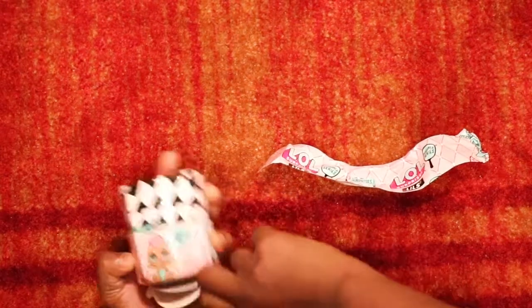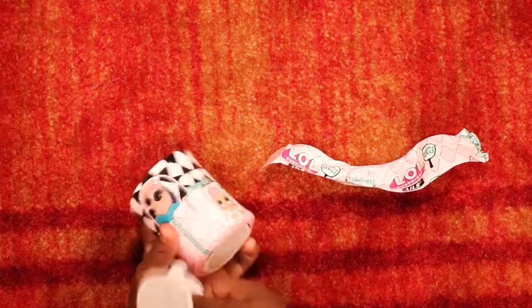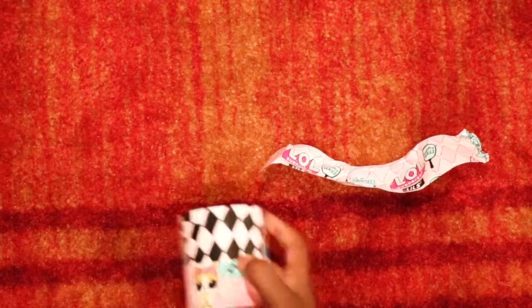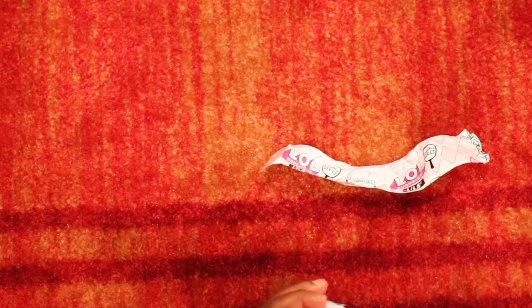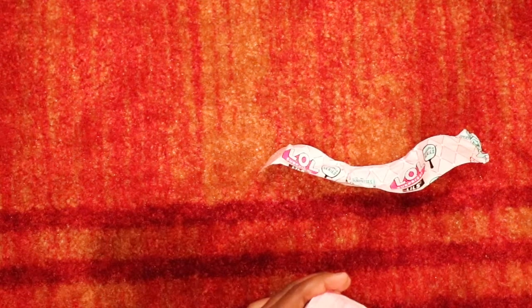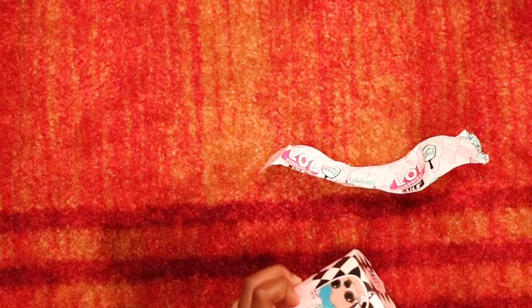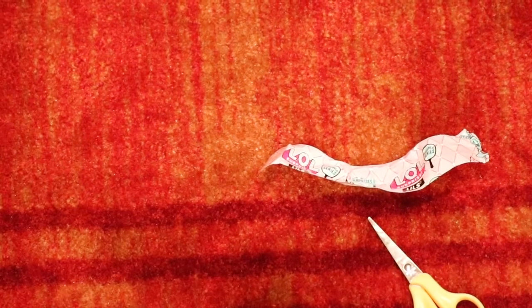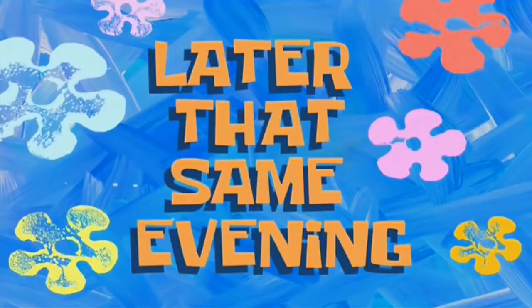Okay, I'm gonna use some scissors to open this. I don't know if this is gonna work or not, but okay. Oh, there's tape around it. Okay, might need some help from my mom for a little bit. Get this trash out of the way. Later that same evening. So we got layer one off. Now it's time for layer two.